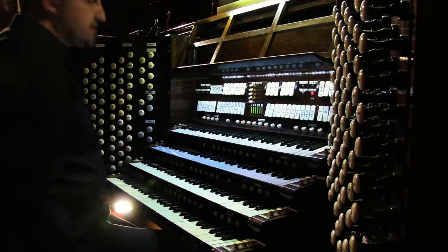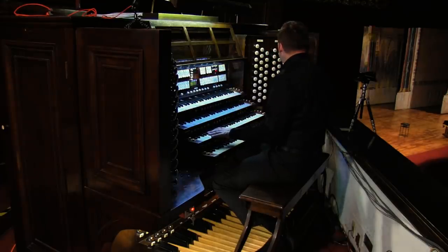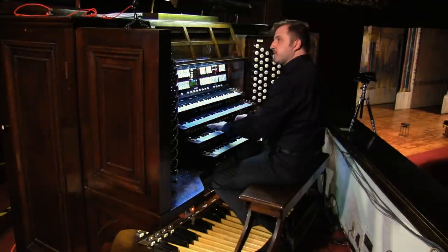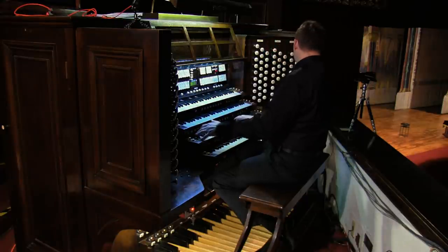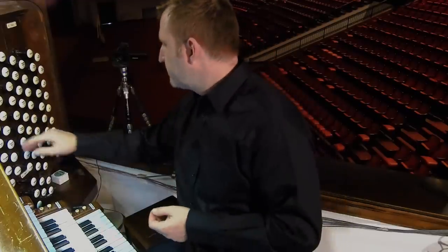Moving on to look at the flutes in the great division. The great division is built off of this 16-foot Borden and 16-foot major diapason. We've already heard the major diapason. Here's the Borden. As you can expect, of course, that's also available in the pedal.